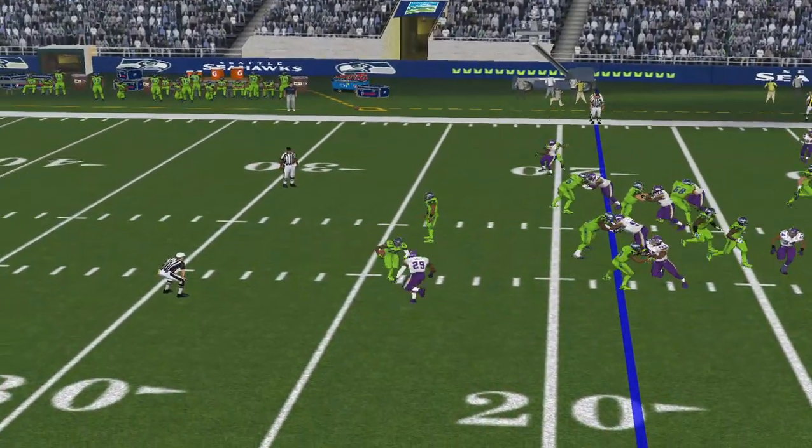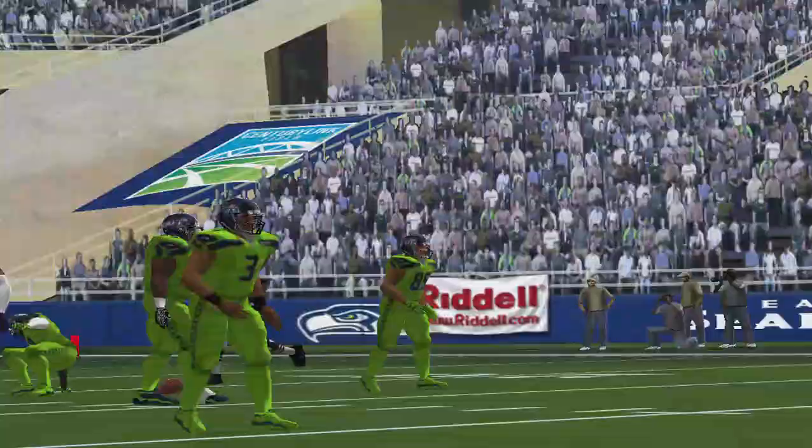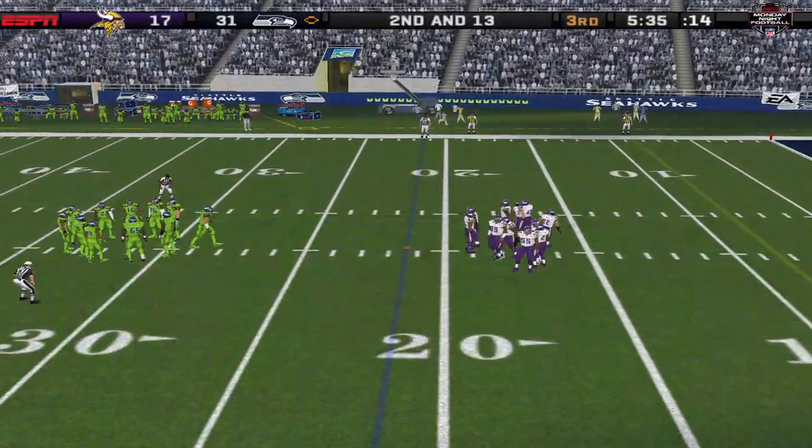He either has to take off with it or throw it away, but don't take a hit that's going to put the ball on the ground. 3-yard loss on the play.